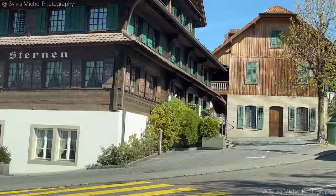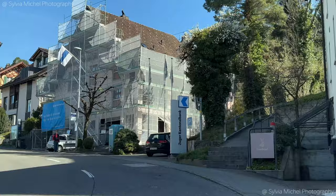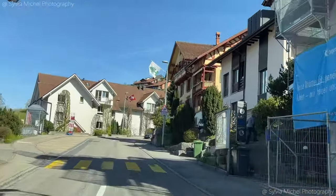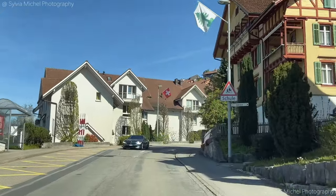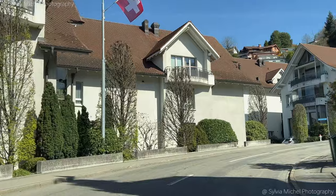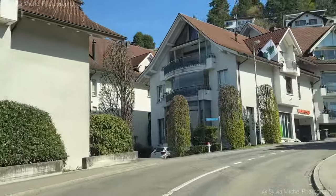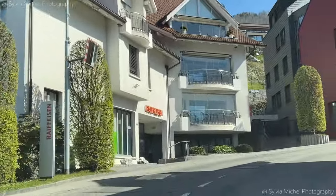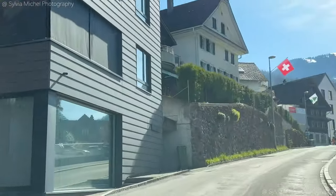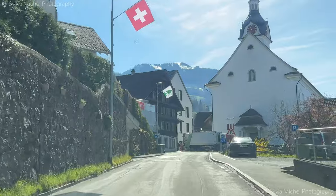To go to Zug and we try to take it, and we can look from above, huh? I took this street a long time ago, so I hope that I still can remember where we are landing.